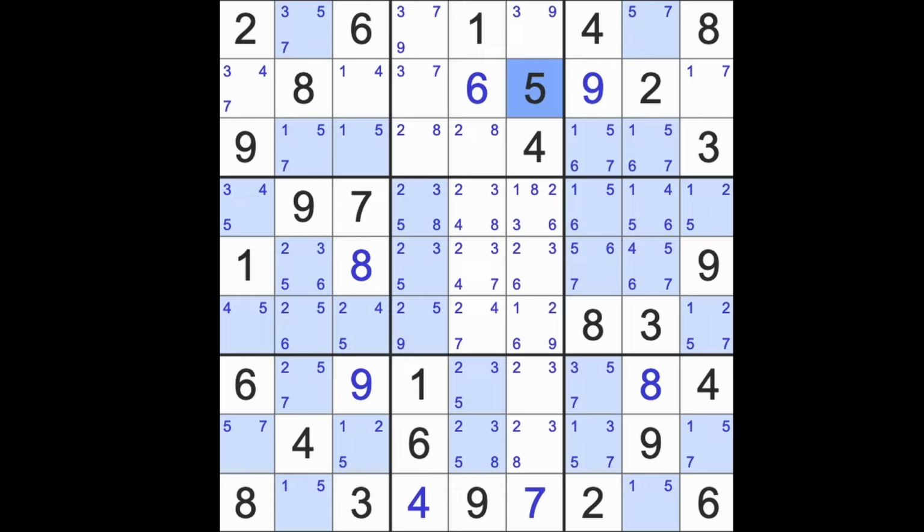We do have an X-Wing. Look here. Conjugate pair in the top and bottom rows. Okay, so what does it mean? It means that this 5, this 5, this 5, this 5, this 5, this 5, this 5 can all be deleted. And let's see what we're doing with 5s now.